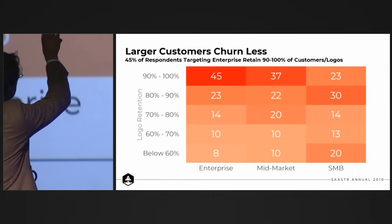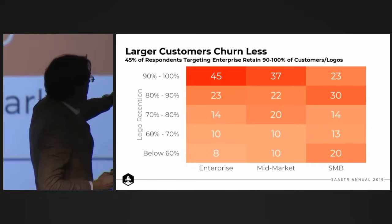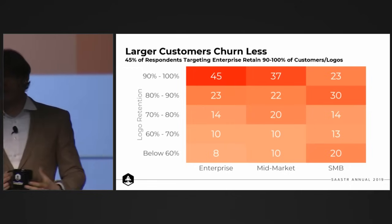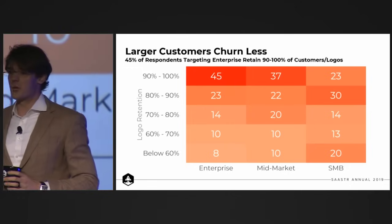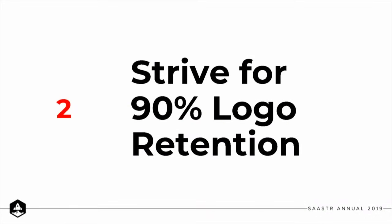If you look in the mid-market, it's pretty similar, but if you look at the distribution of the SMB, it's actually quite different. You have almost a fifth of respondents failing to retain 60% or more of their logos. That's a very difficult way of building a business. So conclusion number 2 is you really should be striving for 90% logo retention rates.